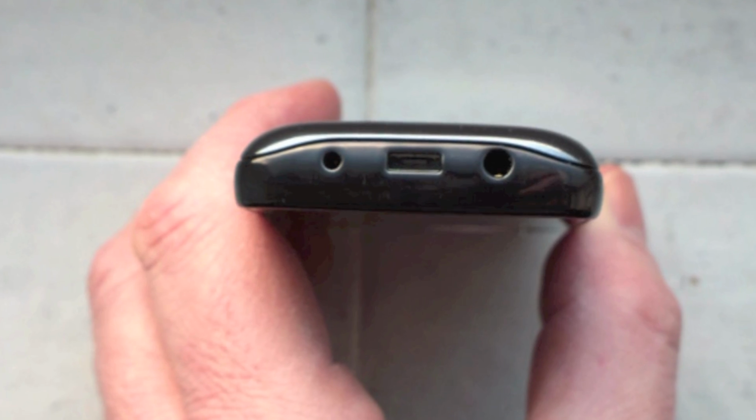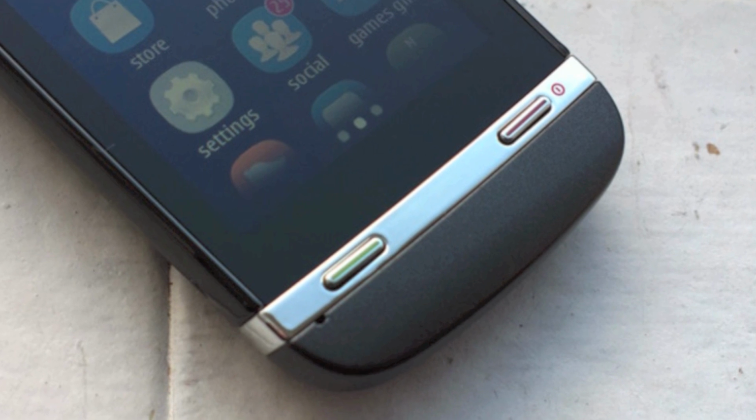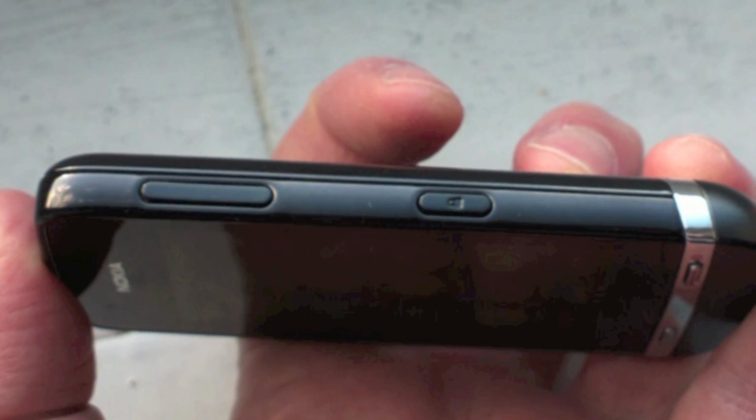The speaker's decent too, let me demonstrate. So, well, it's fairly loud and piercing, but it certainly beats quite a few smartphones. There's dual charging here, 2mm and micro USB, and full mass storage modes if needed to any desktop, Mac, Linux or Windows Phone 8. The front call and hang up buttons are perfect, though the less said about these stiff monstrosities on the phone's side, the better.